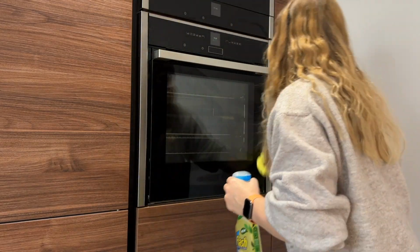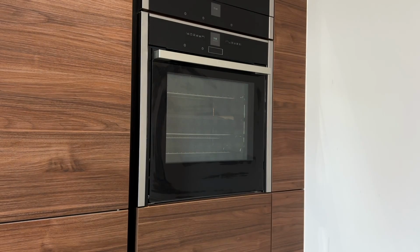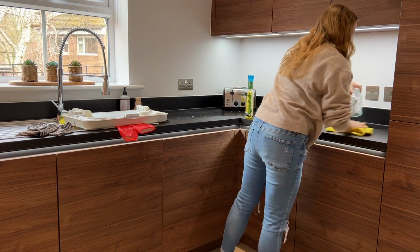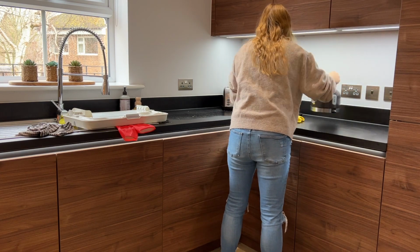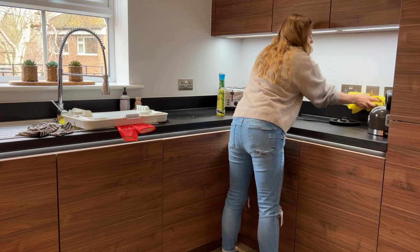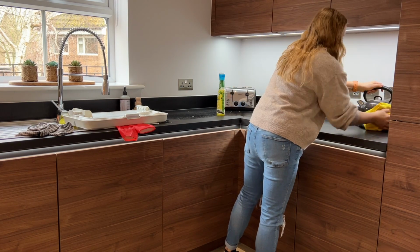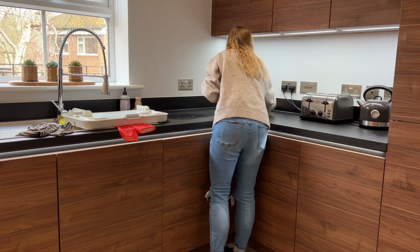Does anybody else have one of these ovens that does that? This is a Neff one. It came with the house. I didn't choose it. But yeah, so that's the situation there. I've not actually used the self-cleaning function on this oven because it takes 2 hours, and who's paying for that? Not me. So I decided to move on.